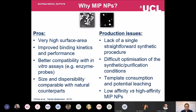However, once again, not everything is easy. It's not very straightforward to produce imprinted nanoparticles. There is not a single procedure. It's difficult to optimize the synthetic and the purification conditions. And as previously highlighted, considering that you need to use a new template at each batch, this could raise the cost of the product and eventually could also leak within the solution, for example, during the application, and you still get a distribution of binding sites, so low affinity versus high affinity MIP nanoparticles.